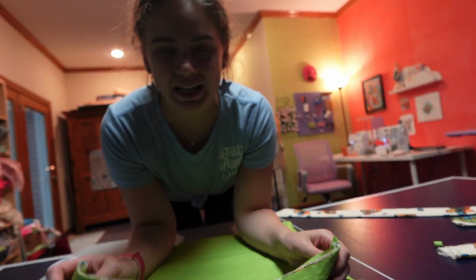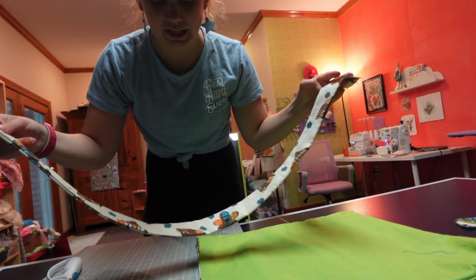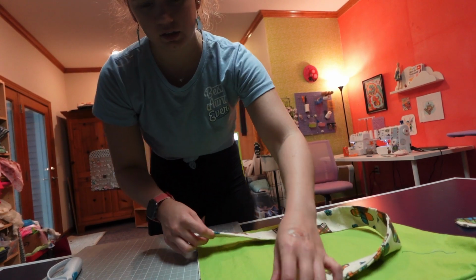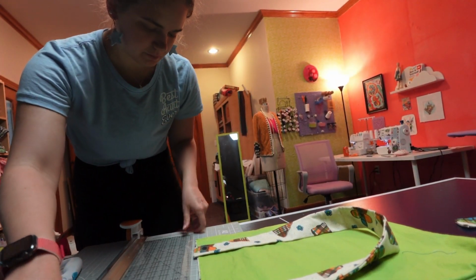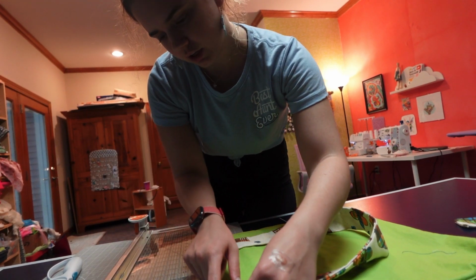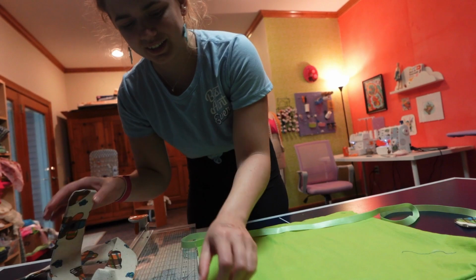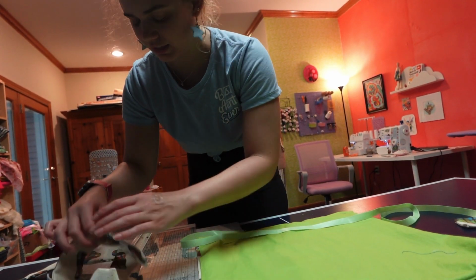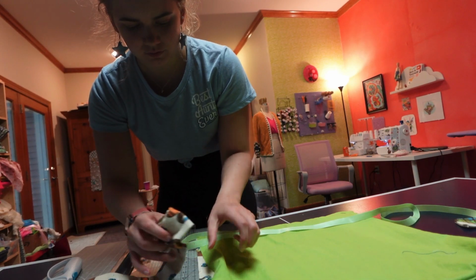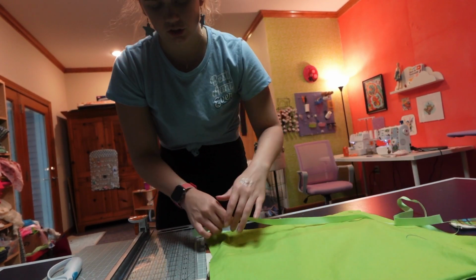Now I'm going to pin in place the straps. So for the straps, you actually want them on the inside. And I'm gonna mark with some pins, I just wanna do like 4 inches there. This needs to go inside in between the first layer and the second layer. Now the first one I'm gonna do 4 inches.